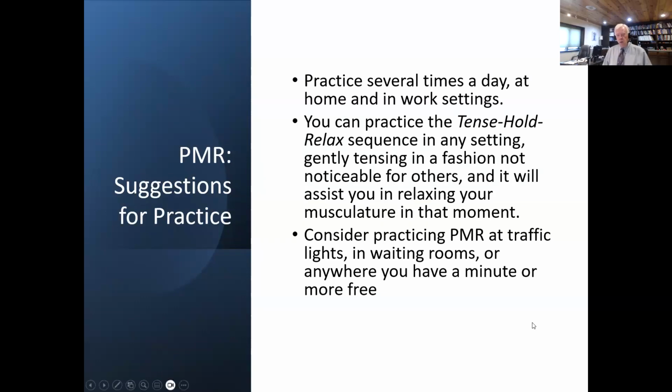Suggestions for you to utilize this muscle tensing and relaxation. It's helpful to practice several times a day at home and in work settings. You can practice the tense, hold, relax sequence in any setting, gently tensing in a fashion not noticeable for others, and it will assist you in relaxing your musculature in that moment. I often notice that my muscles can relax more fully after I've tensed them and released the tension.